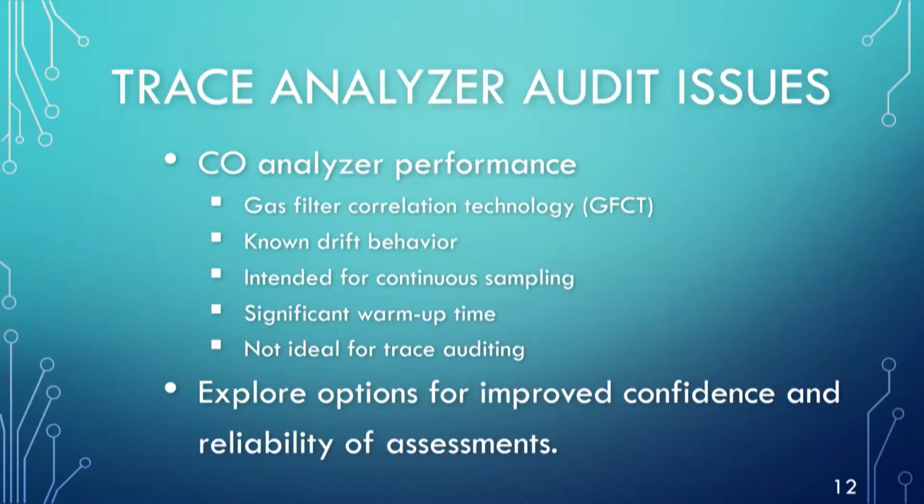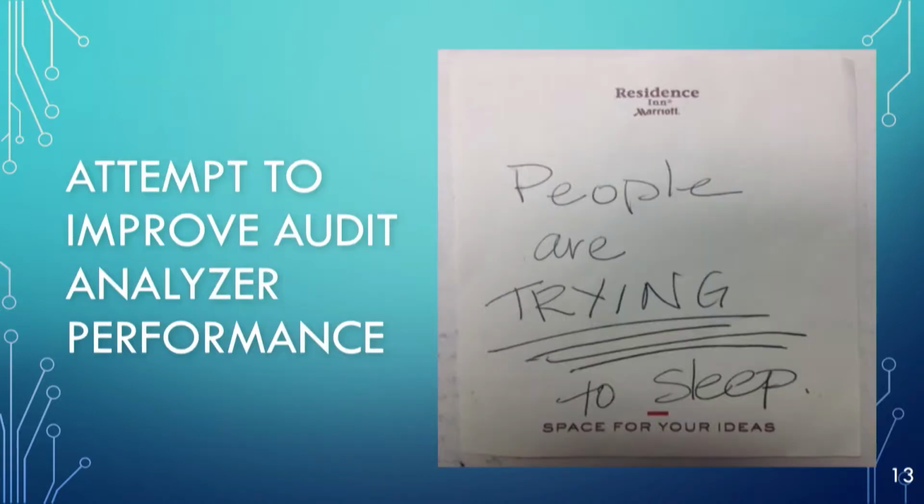And we thought, well, hey, that works, right? We can set the analyzer running all night, and we can have the generators running, but what we found was that the next morning we got this. People are trying to sleep because the generators are too loud. They don't like people in the hotels. This was on the windshield of our vehicle in Bakersfield at the hotel because people are trying to sleep. They don't like the loud noise from the generator.